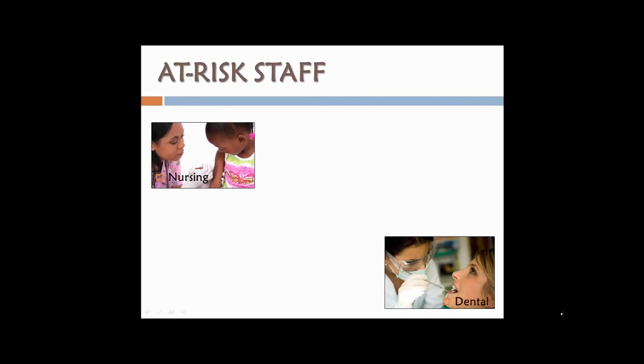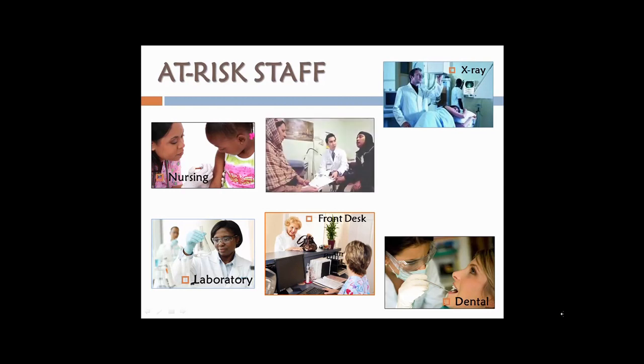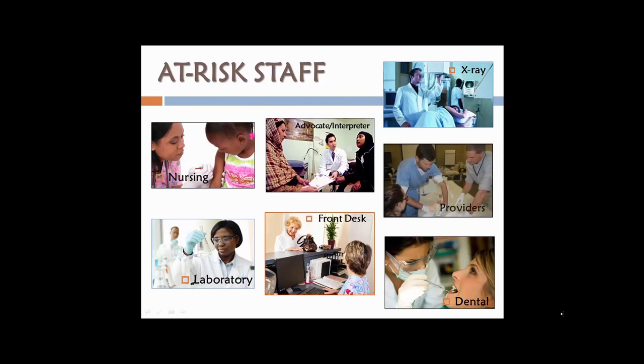At United Family Medicine, employees in certain job categories may come into contact with blood or other potentially infectious material and are considered at risk. They include nursing, dental, laboratory, X-ray, and front desk. Advocates who contact patients who present a risk by phone, those who also serve as interpreters, and providers whose services we contact are included here.